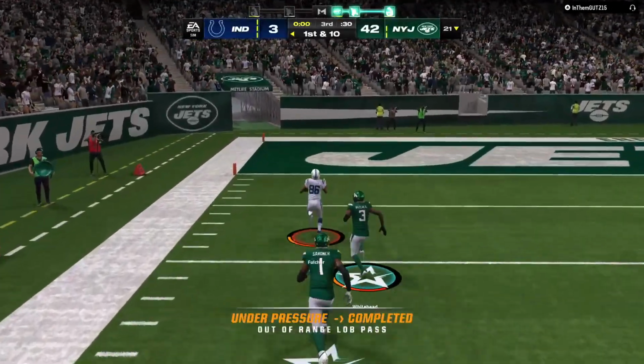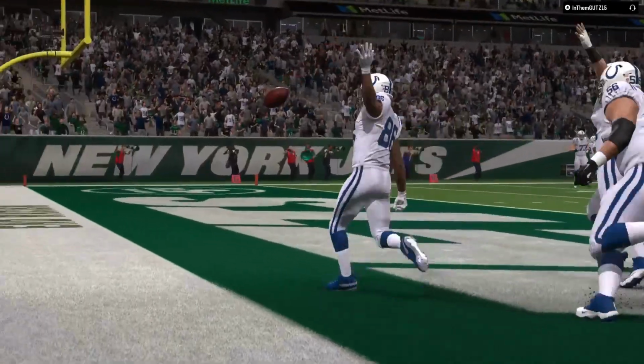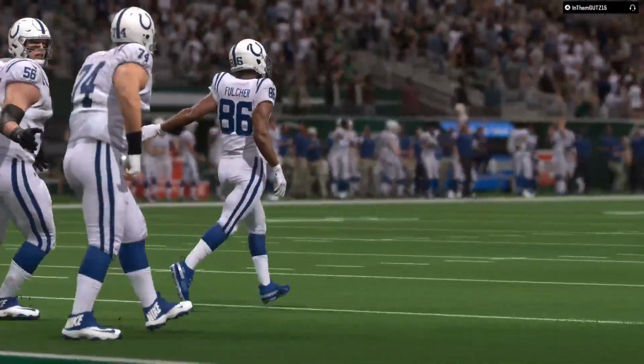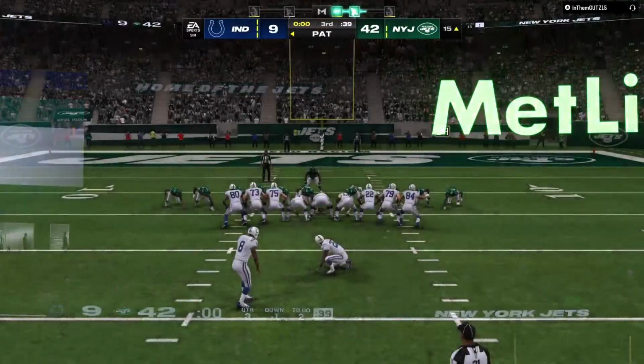It's caught inside the 25. Touchdown, Indianapolis. A big play there. 79 yards. And the Colts are able to claw one back. Heck of a start to his season. He had 2 touchdowns in the opener last week, another one here in week 2.